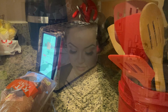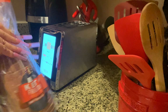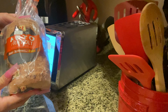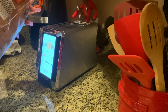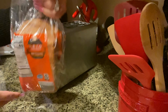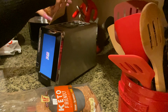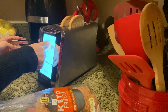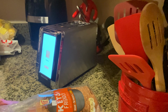He's so spoiled. Hey you guys, so it is later on in the day and I'm not too hungry, but I really have been wanting to try this keto friendly bread that I found at Aldi's. It is 0 net carbs, so I love it because it literally says zero guilt. So I'm going to have 2 pieces of that with 2 tablespoons of hummus, and maybe I'll add some tomato, but that's pretty much what I'm craving. So let's make that.